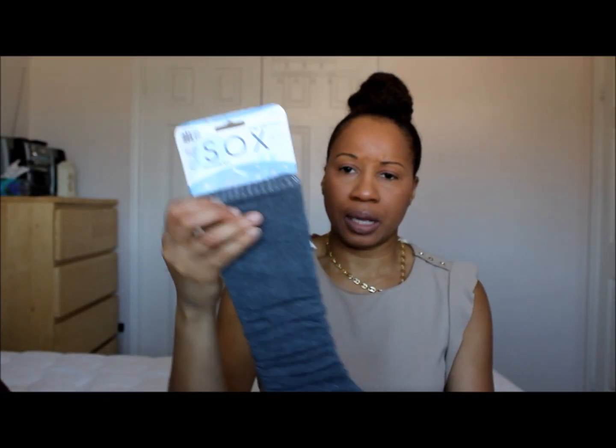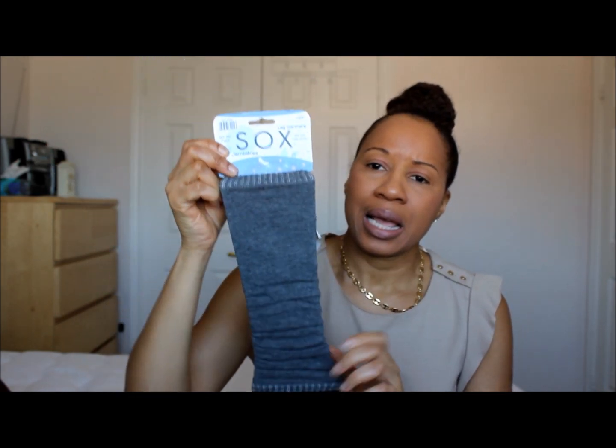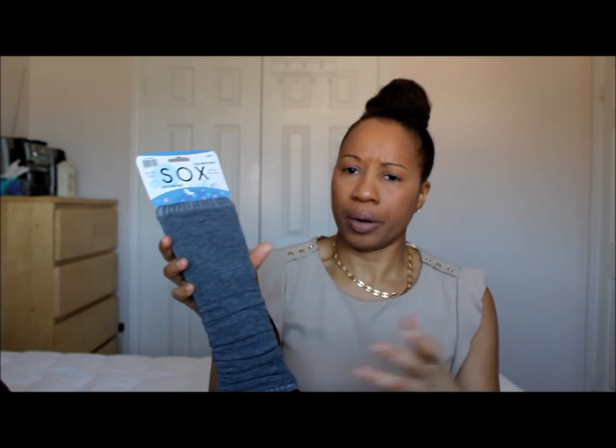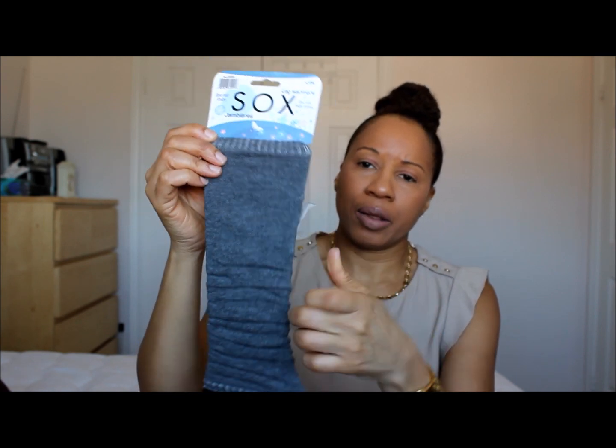So another thing that I picked up was this. These are some leg warmers. I really like them because they're thin, and you know, sometimes I don't like thick leg warmers. Actually, I don't wear them even when I bought them. So I like this. It's thin and it was only $2.99. So that was good. So that was it for the New Market Value Village.